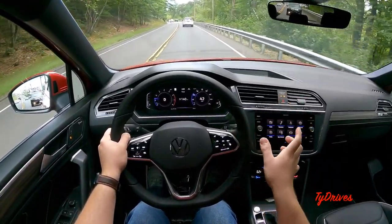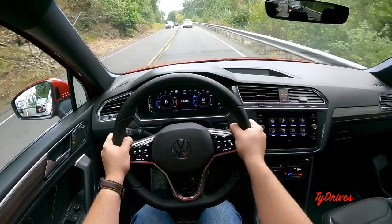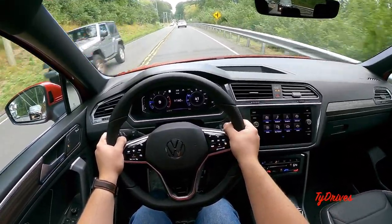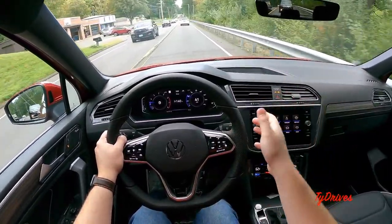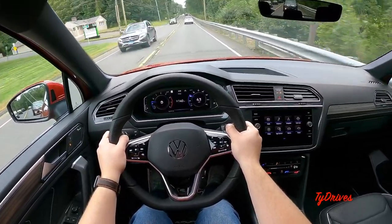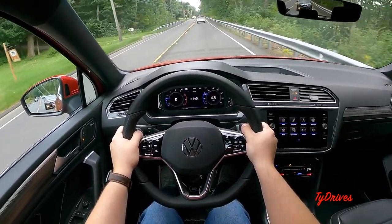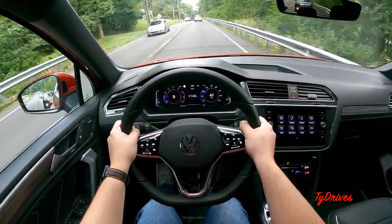The same engine, same transmission, but we do have a little bit larger tires, and the first thing I notice is it seems to be a bit more quiet than an SE or an S Tiguan. So that is definitely one thing that I had noticed. It's very, very quiet in here. Not a whole lot of tire noise, not a whole lot of wind noise either. Really no noise coming from the mirrors.